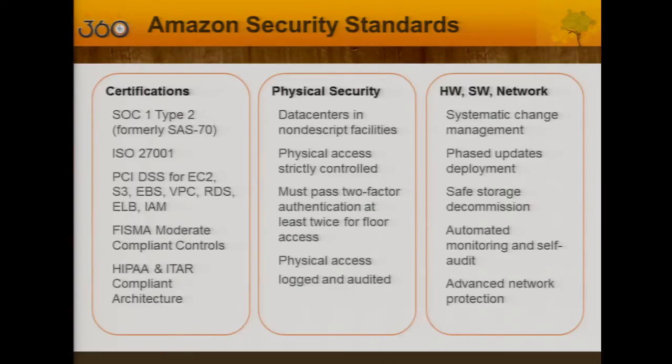If you want to have some fun sometime with your Amazon rep, ask them for a tour of one of the data centers and see how politely they say no. You can't go there. They don't publish the addresses. You can't get into one of their data centers. They are so locked down. There are 23 of them around the United States right now, and you would not know where they are.